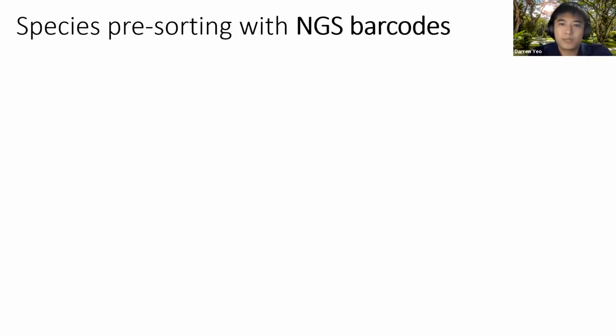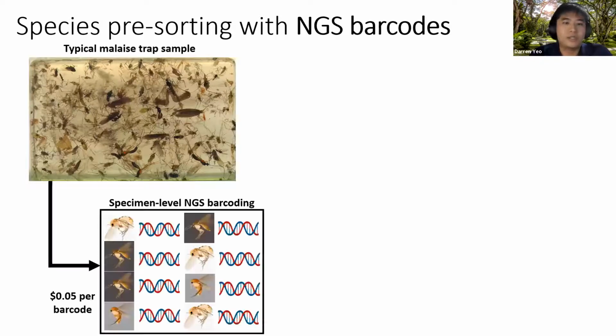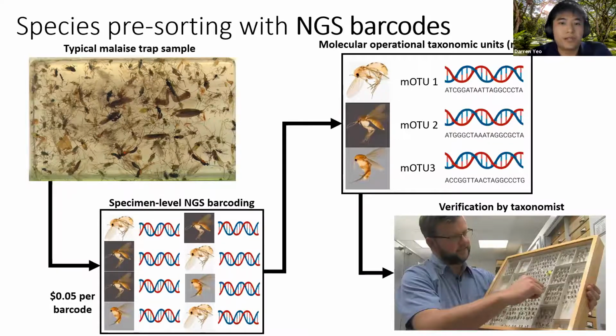However, we can speed up this process with next generation sequencing of DNA barcodes, or NGS barcodes. So instead of just sorting things using morphology, we can sequence barcodes for every single specimen. This is possible because NGS makes everything much cheaper. Then we can use similarities and differences in the DNA barcodes to group specimens into putative species, or what we call here MOTUs. And this makes it much easier for taxonomists to verify. Basically it makes their lives a lot easier. Ultimately, what we're doing is to reduce time and cost so that studying small and species-rich groups becomes much easier.